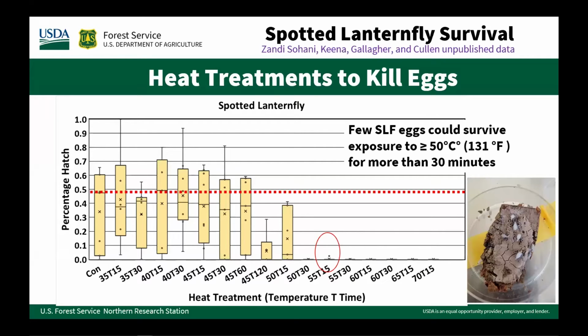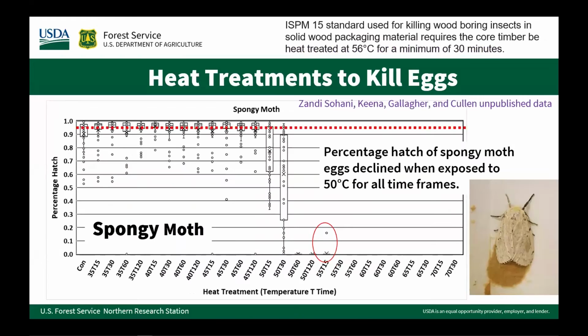But we'll finalize this more. We're also looking at it for spongy moth, where it would be nice if you could kill the egg masses of both with the same treatment, and it appears that that might be possible.